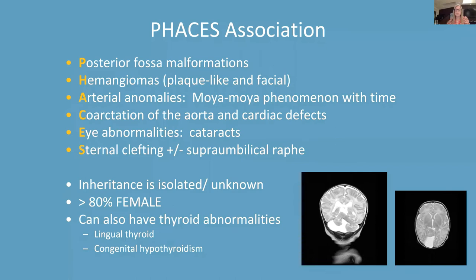The inheritance is unknown and somewhat isolated, although more than 80% of these babies are female. So there's a proposed X-linked dominant inheritance, but it's unproven. They can also have, interestingly, thyroid abnormalities, such as a lingual thyroid or a congenital hypothyroidism. So remember, as you're working them up with all the imaging studies, not to forget to check thyroid hormone.